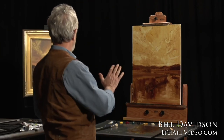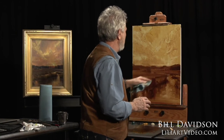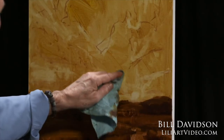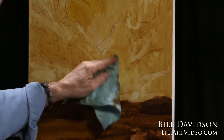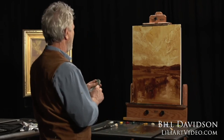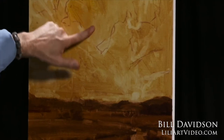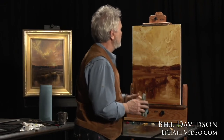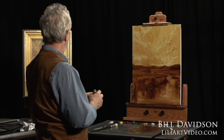Now I want to talk about the panel surface. A lot of times people go, well, I'm having a problem. The paint won't stay in there, it won't do anything. The most important thing that you're dealing with, that paint surface is important. So if I have too slick a panel, the paint will just slide all over everywhere. If I have too absorbent a panel, a lot of times it'll eat up a ton of paint. So I just use it like I think it's one of the Claessens.